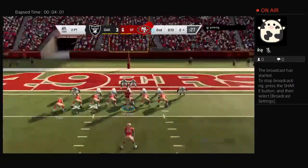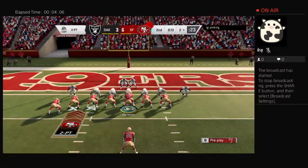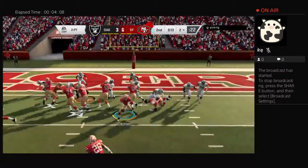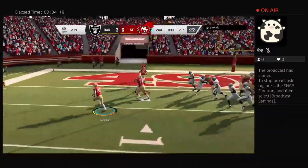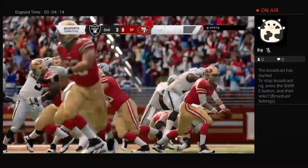And now this is right in Kyle Shanahan's wheelhouse. He'll go for 2 here. They'll try and run it in with Coleman. And he'll get into the end zone to make it a 5-point game.